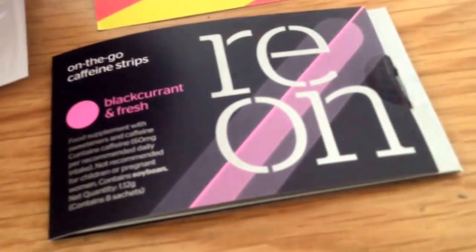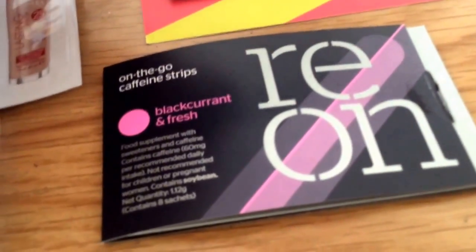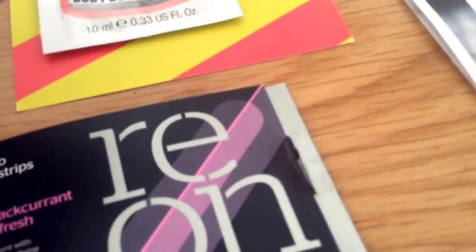And these are caffeine strips, there's two different flavours, I think there's three, we've got two different flavours. They're still available, I think. I think there's eight, you get eight in them.